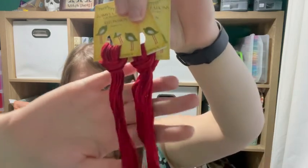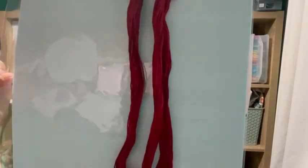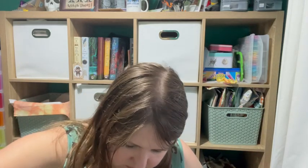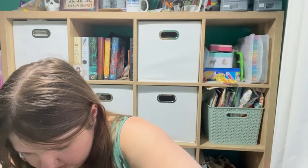And then this is the thread that I bought for the Modern Folk embroidery chart that I want to do. So that thread. For this chart, I just need to decide if I'm doing it on the brown or the green. Pink pen. Then I think the only thing left was, I'll show you that in a minute, my exchange that I received.